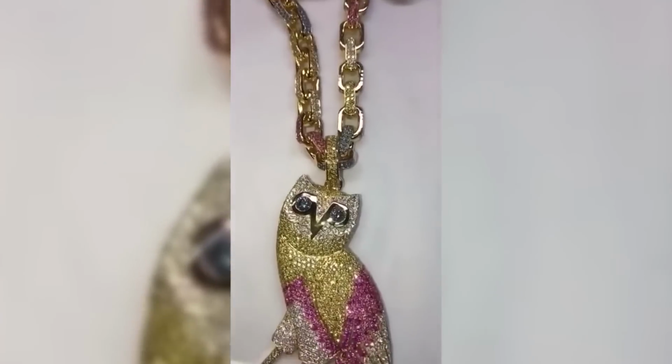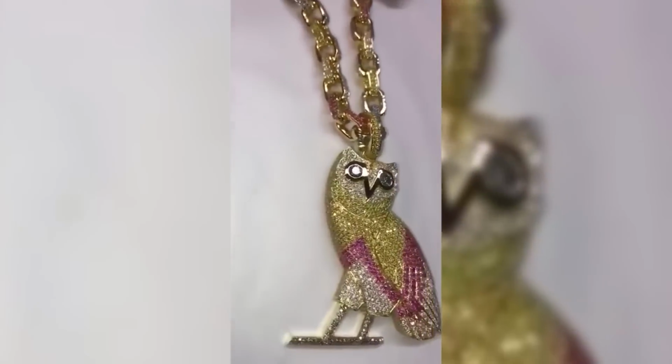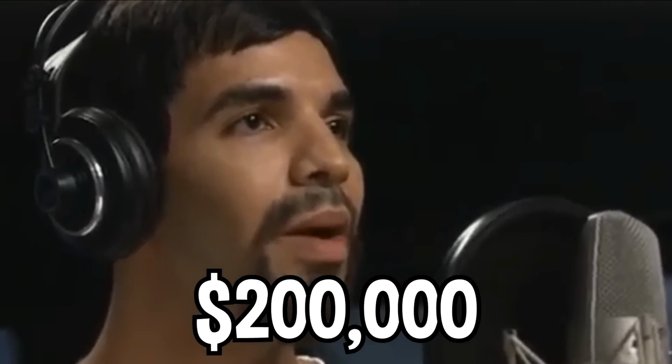Then with Drake having a symbolic owl OVO logo for his brand, you already know he had to go out and get it iced out to hang on one of his chains. So he commissioned the OVO owl for a pendant, creating it from solid gold and encrusting it with diamonds all over, causing the chain value to go up $200,000.